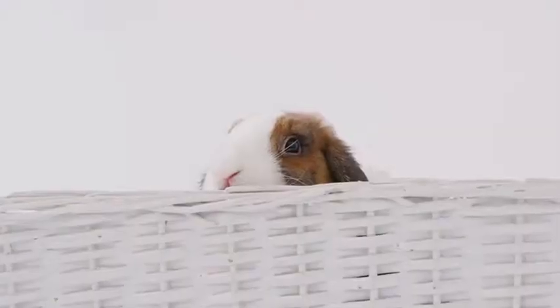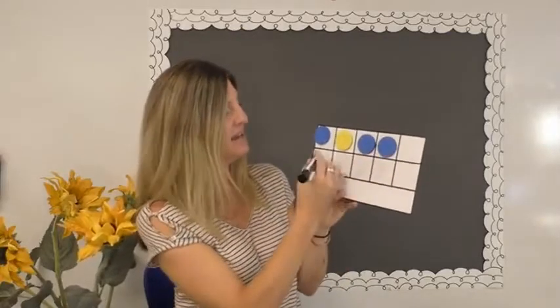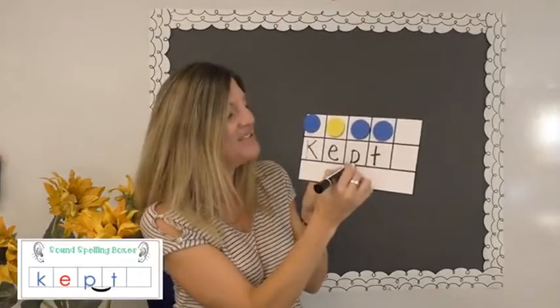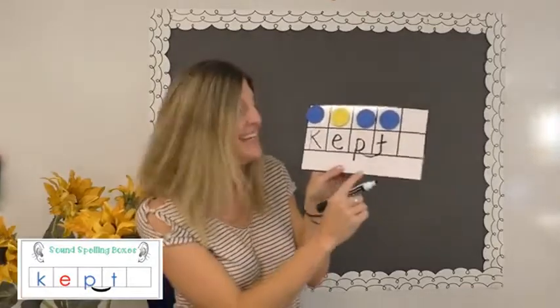Let's try one more. How about if I have the word kept? I kept a pet bunny under my bed. Kept. K-e-p-t. I can hear each one of the sounds. Kept. And I know that the P and T is an ending blend, so I connect it, but each goes in its own sound box.